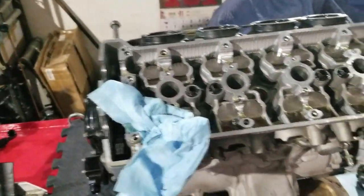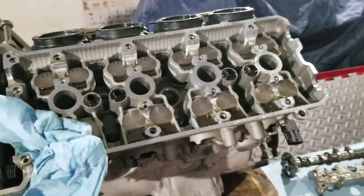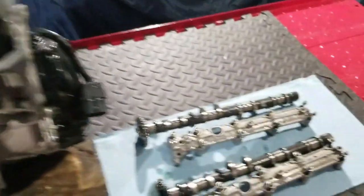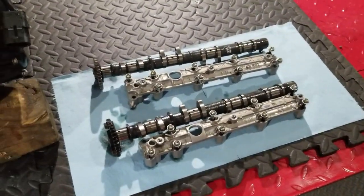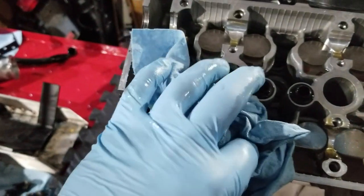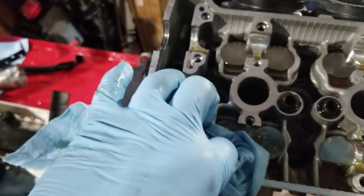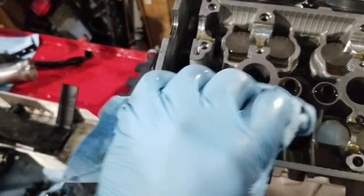So getting into it here, everything at the top end actually looks good as far as there's no debris in the motor, which is the biggest thing I wanted to see. Cams, everything came out looking great. But the first thing that caught my eye is number four cylinder, where I've had my suspicions. Let me get some of the oil out of the way here. Just kind of clean that up a little bit. And I'm kind of confirming everything I've thought all along.